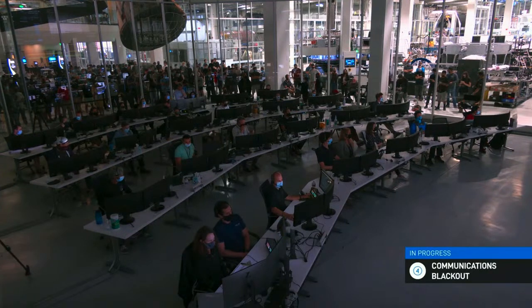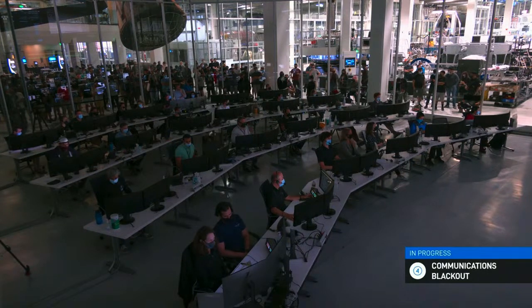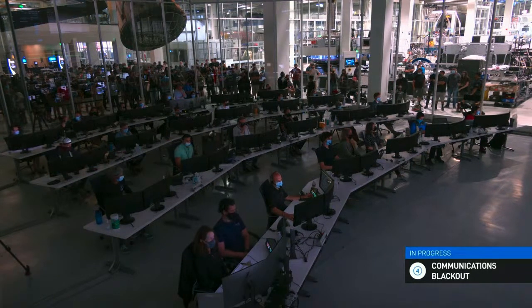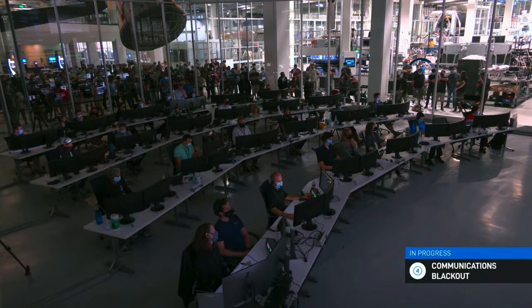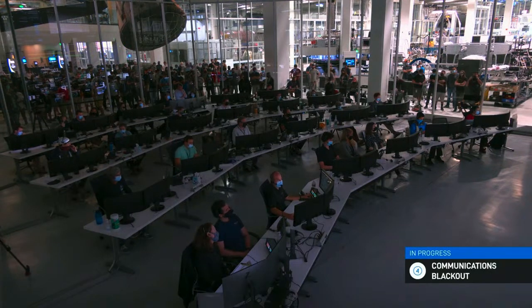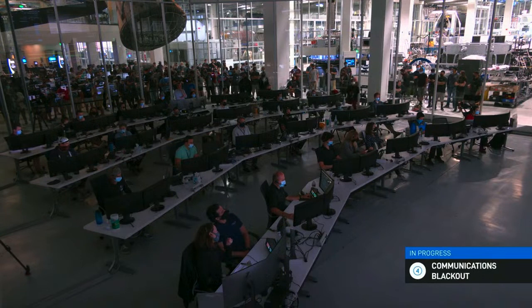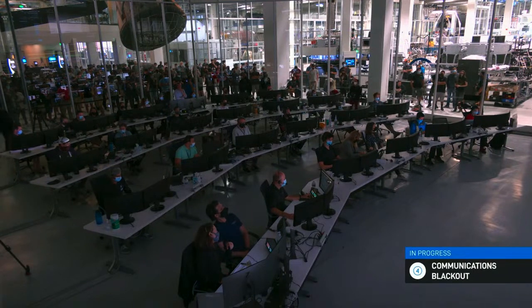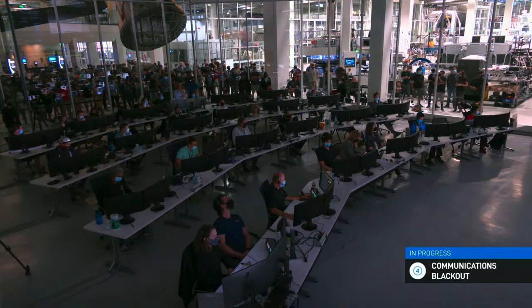Now, during this re-entry, the vehicle will be slowing down the orbital velocity from 17,500 miles per hour, and the use of just the atmosphere will bring the vehicle down to about 350 miles per hour before we even deploy the drogue chutes. Yeah, a few minutes after we get communications again, we are expecting to deploy the sets of parachutes.